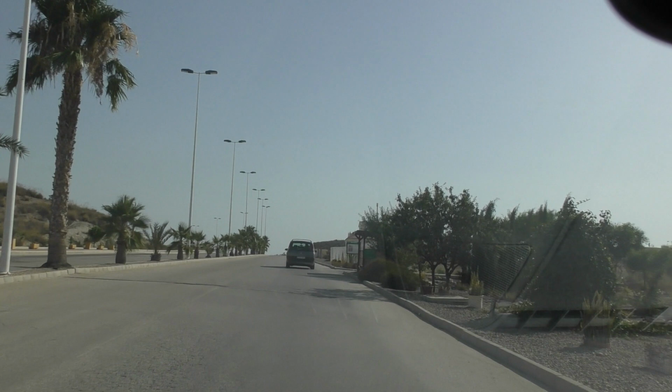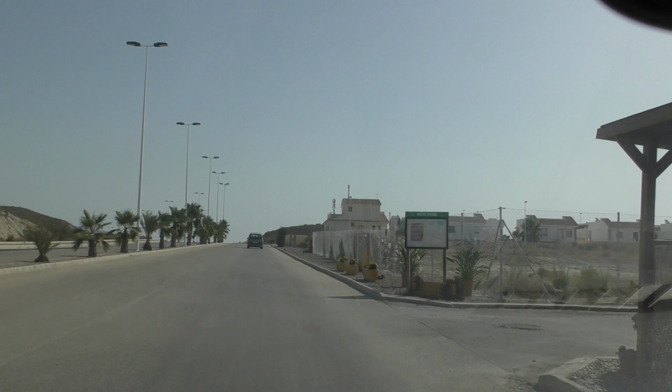This is a lovely garden here to the right. It's a memorial garden.